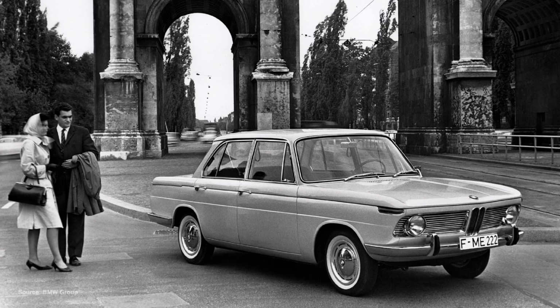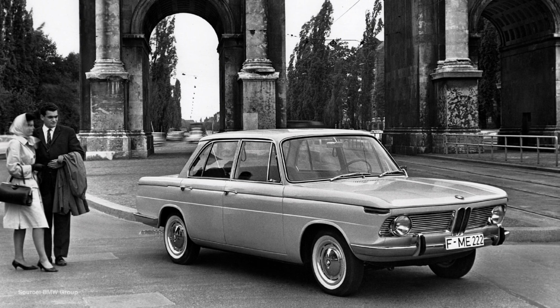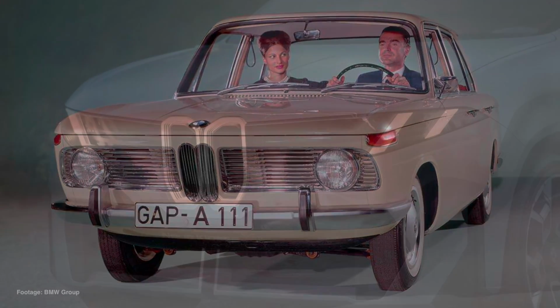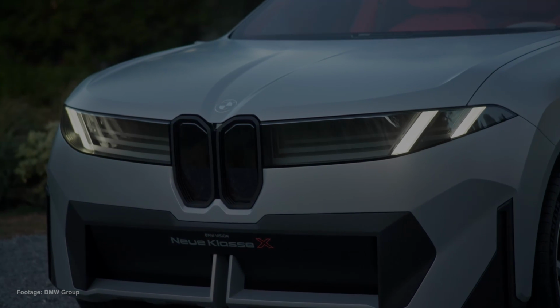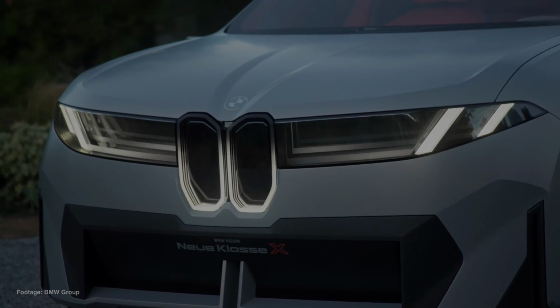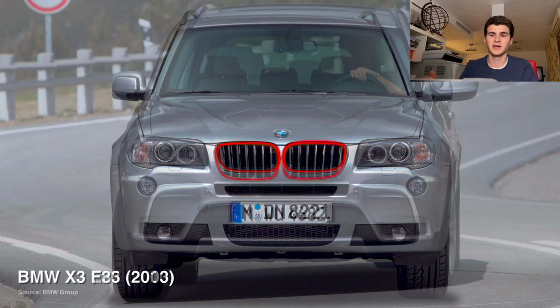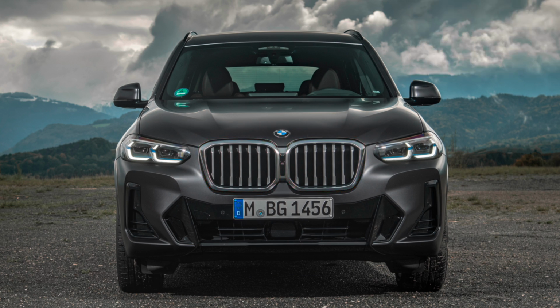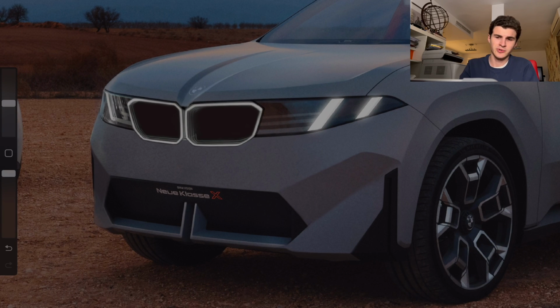The problem with these pill-shaped kidneys featured in BMWs from the 60s and 70s eras is that cars have grown significantly over the years. Although this car isn't an X5 or an X7 replacement, what we're looking at here is a proper SUV. It's just a strange impression that we get from seeing this new grille design when we have been used to X models such as the X3 and X5, expanding the size of their kidney grilles from one generation to another.